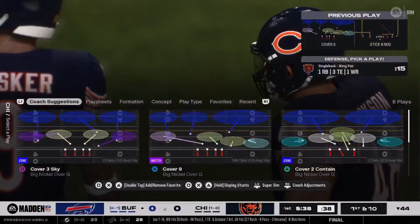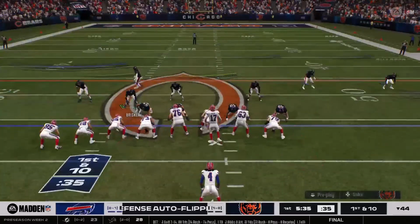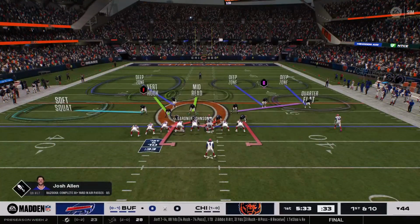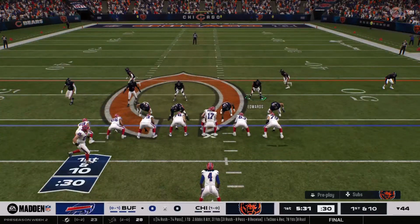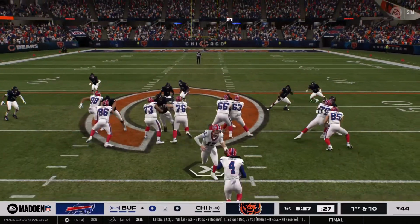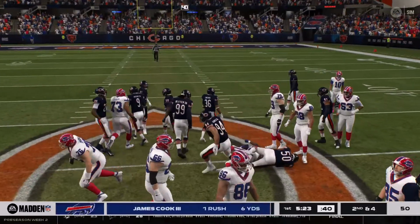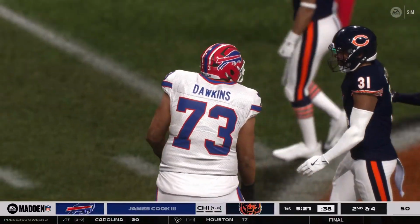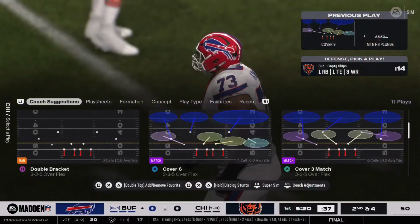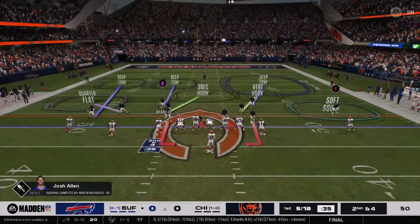His 2nd catch of the opening drive. A gain of 6. That's good for the Bills, 1st down, Buffalo. They run for the 1st time to James Cook. And a good pickup there. He gets about 6 up to midfield. A quick burst there, and he nicely bit off a pretty decent gain. 2nd down and 4.